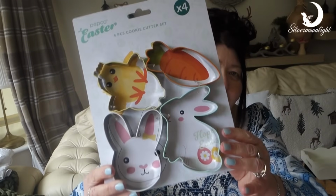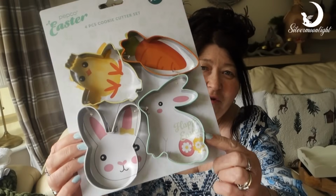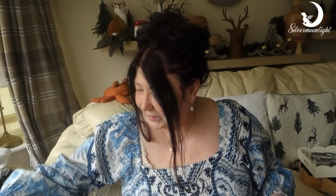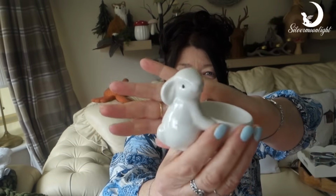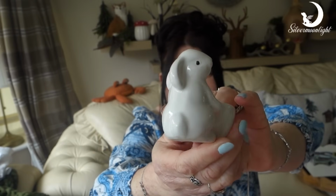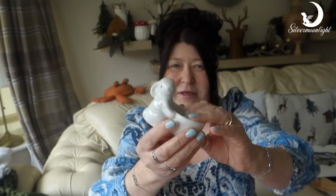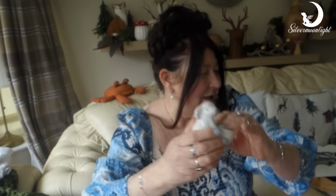So I picked up these 4 cookie cutters, sort of Easter themed, and you've got your little chick there, your carrot, and 2 rabbits there. These were £1.75 from Poundland, so quite cheap really, weren't they? I also picked up this from Poundland, and it's a little egg cup. It's very similar to the ones I picked up recently from Rinton's, but this is just a plain white one, and it's absolutely adorable. Little bunny rabbit there. And this was only £2, guys. So it's quite a lot cheaper than the Rinton's ones. It's dead cute.